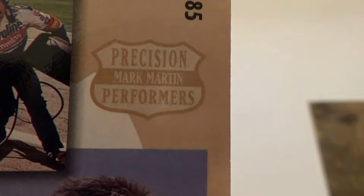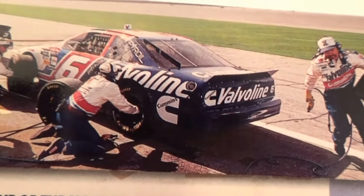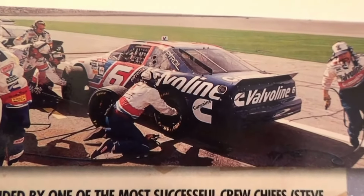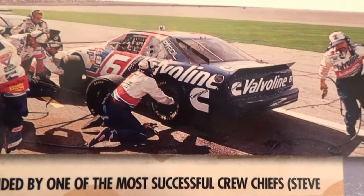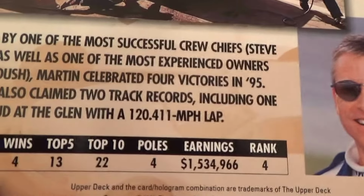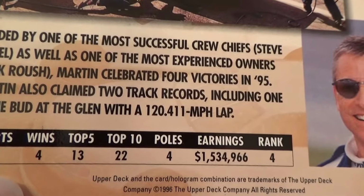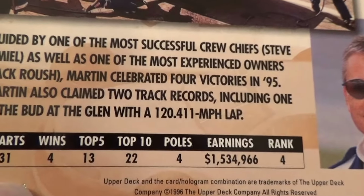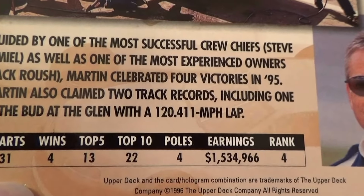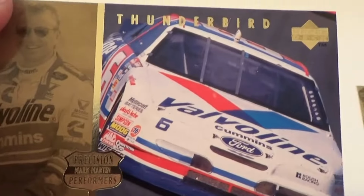And again, we have some more good information. Mark Martin. Look at that, they have the pit crew. It's always nice that the pit crew gets recognized, because boy, I tell you, they got to work really hard. We have a lot of contests for pit crews too, where they just do it for fun. It's like you and your buddies all get together and get in on a contest and see who's the best one. All right, he made $1,534,000. Great job! Isn't that cool, huh? Beautiful.